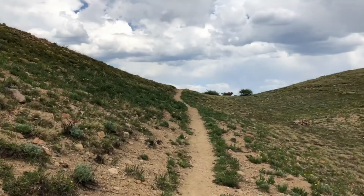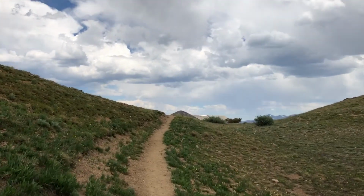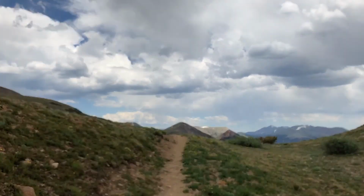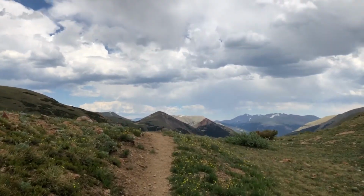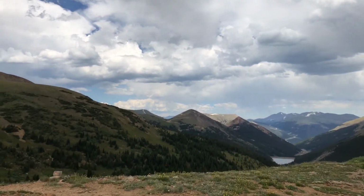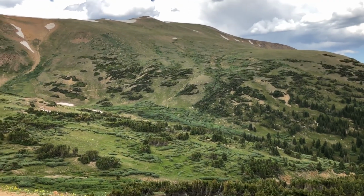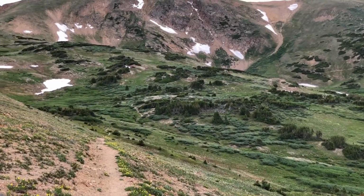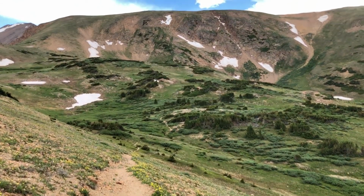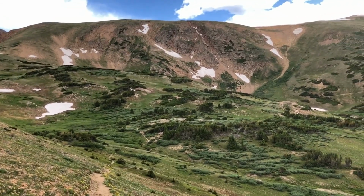Heading east on the CDT, I feel another set of views coming on in the next 30 seconds or so. I think maybe you can see them coming up. Oh my goodness, oh my goodness, oh my goodness. So, there's that. Oh my gosh. Wind's picking up pretty good, so I'm gonna kind of run down this trail and get in that clear area at the bottom and hang out for a while before I decide whether to start up that next incline.